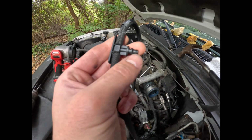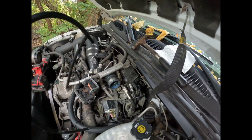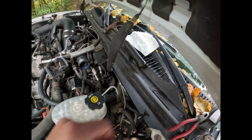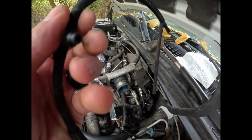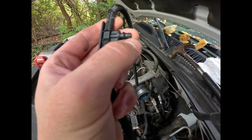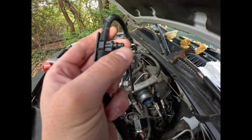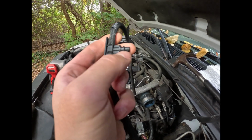So if it breaks at the O-ring, you can use a pick. I use a small style pick, and you're able to get the O-ring out from the top of the injector. Once you do that, below the O-ring it's kind of loose in there, and you're able to pick it out with that pick. It's still difficult, but it's not as bad as when it breaks up here.